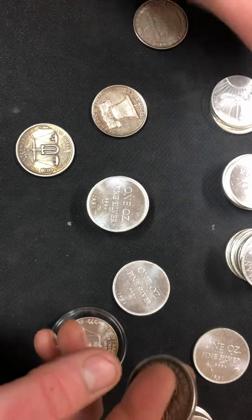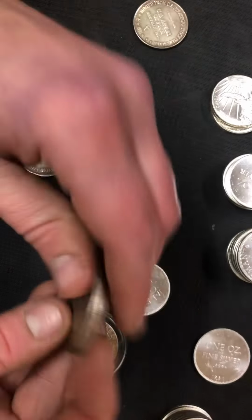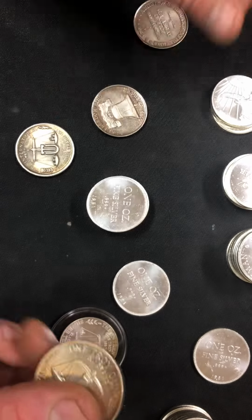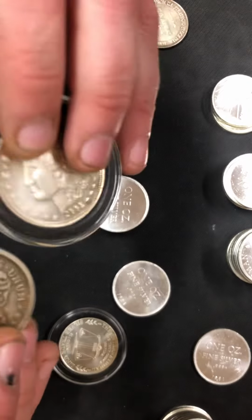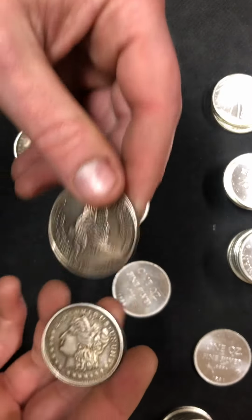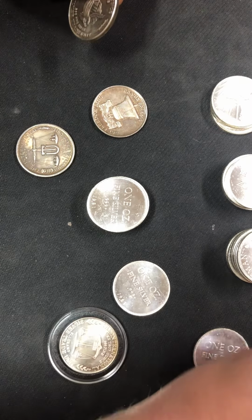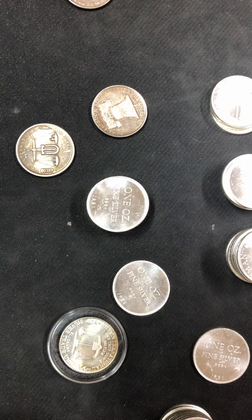It's real. I had it tested on the Sigma real quick, and weight's fine and everything. But interesting that it's just a little bit smaller. The thickness doesn't seem to be that much different. I'll have to check it with the calipers, but nice little piece. Never had one of those before. Add it to the collection.